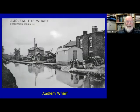Audlem Wharf, another Telford style cottage. The Shroppie Fly pub, as is now, was a warehouse. The crane was the second of the 4 that had been on the site.